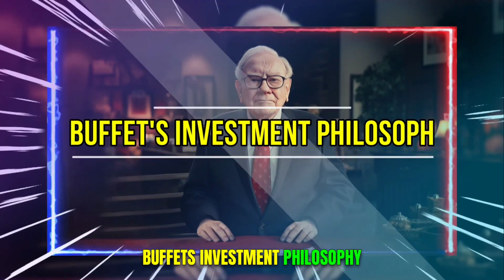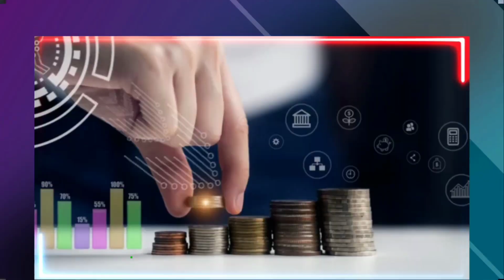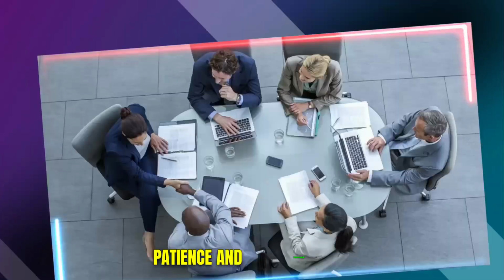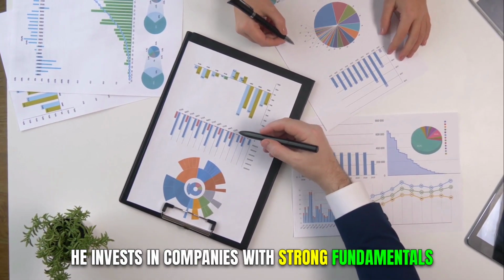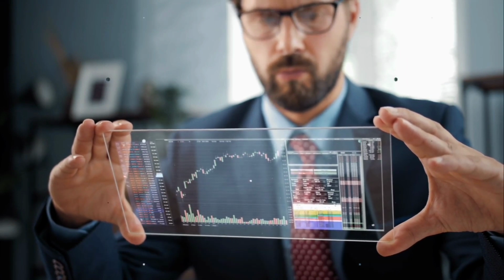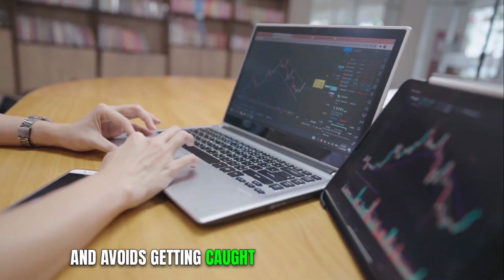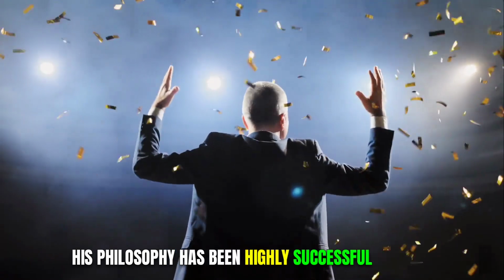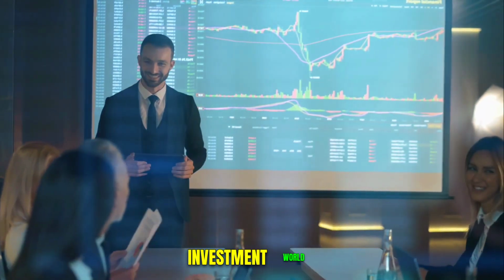Buffett's investment philosophy. Warren Buffett's investment philosophy is based on value investing, margin of safety, patience, and diversification. He invests in companies with strong fundamentals, a positive long-term outlook, and a margin of safety. Buffett holds on to investments for the long term and avoids getting caught up in short-term market trends. His philosophy has been highly successful and has helped him achieve tremendous success in the investment world.